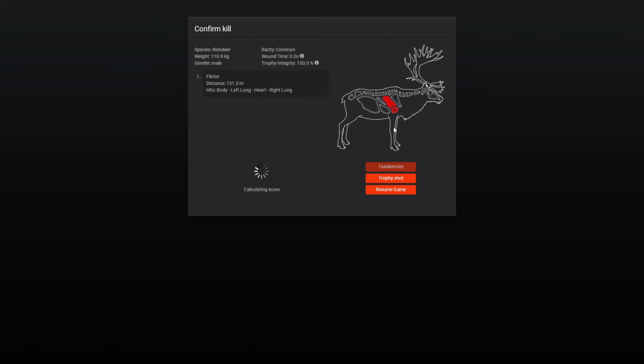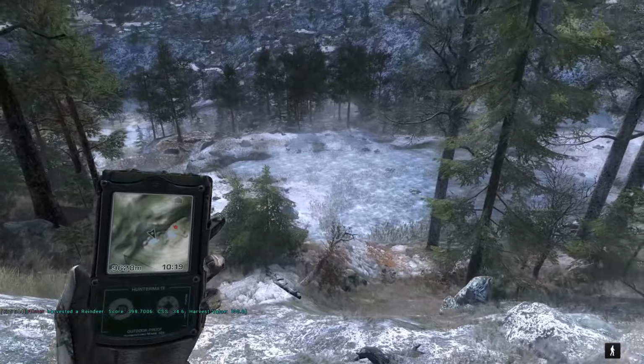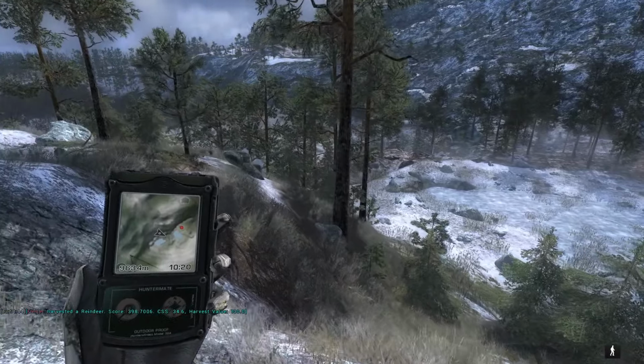Got him through the heart. Really, the 300's been hitting today. This is going to be a 398. Frankly, that being close to 400 is better than I thought he'd be. Give this a second. See if that track comes off the map. Feels like any second it would.